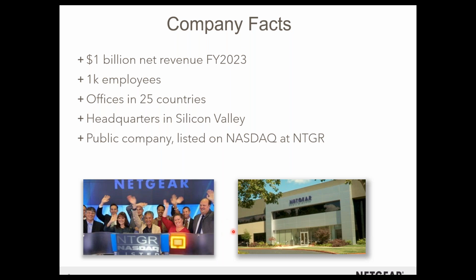As an update, we need to get an updated picture. This is with Patrick Lowe, but Patrick Lowe is no longer our CEO. He ended up retiring after founding NETGEAR and growing it to what it is today. It's been handed off to CJ Stroud as our new CEO, and I look forward to having his leadership and direction.